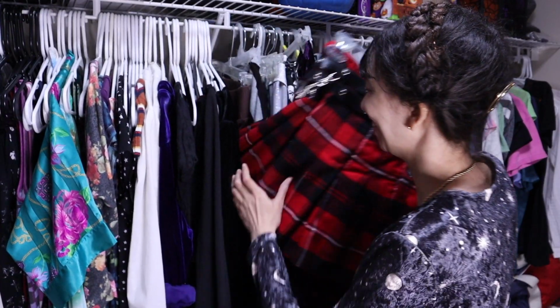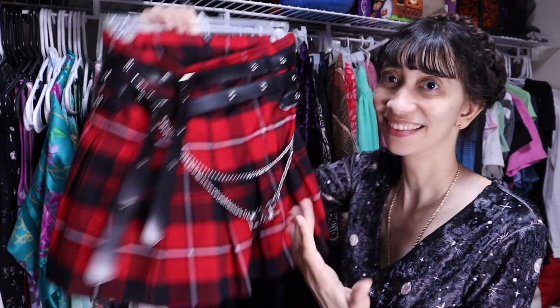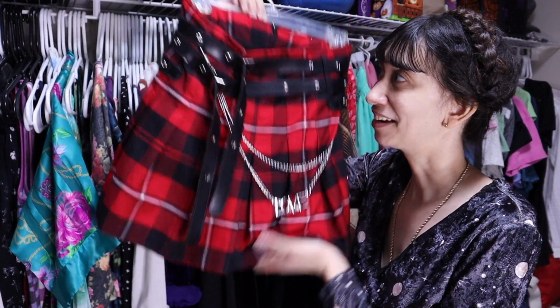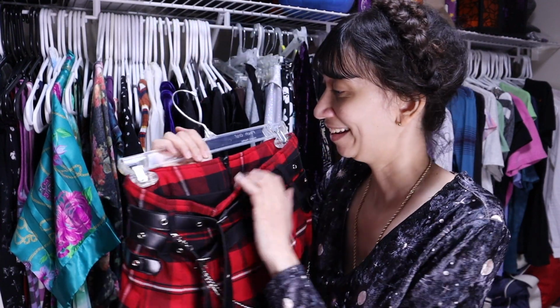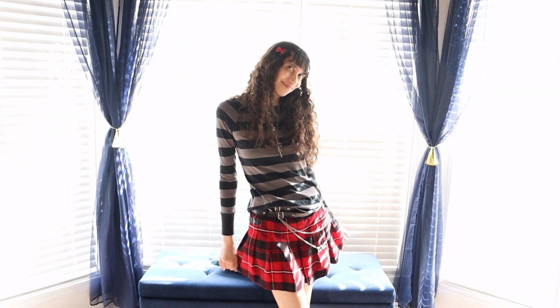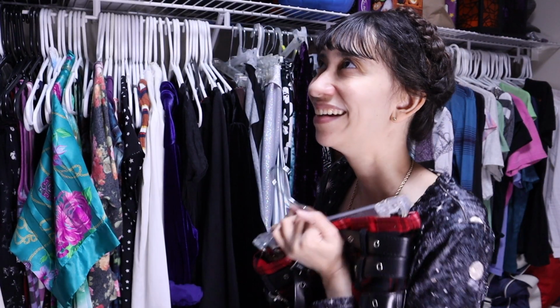So this skirt is the most mall goth skirt that ever did mall goth. I like to refer to it as my Avril Lavigne skirt, although I'm going to give you a secret. It's actually from the brand Mary-Kate and Ashley. But it works so well. It's my favorite mall goth look. And I will keep it forever.